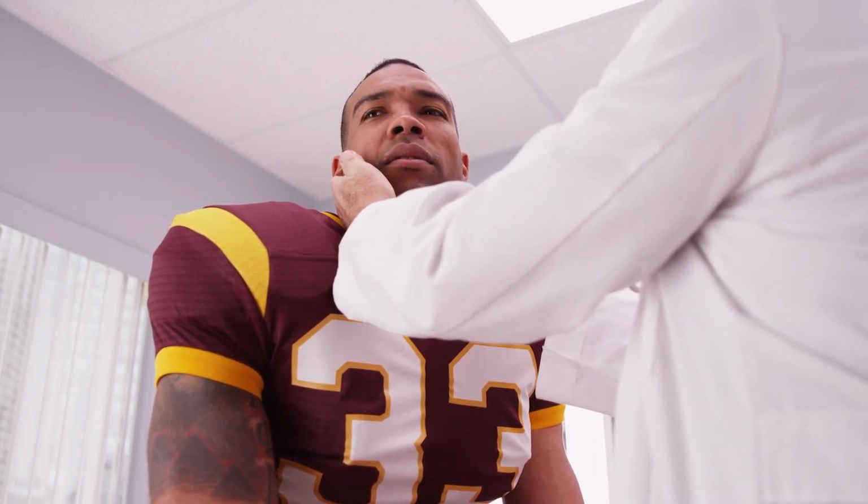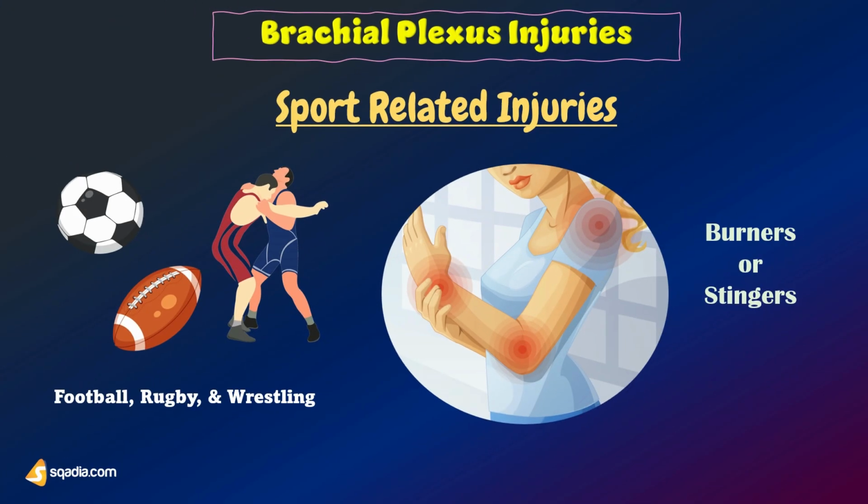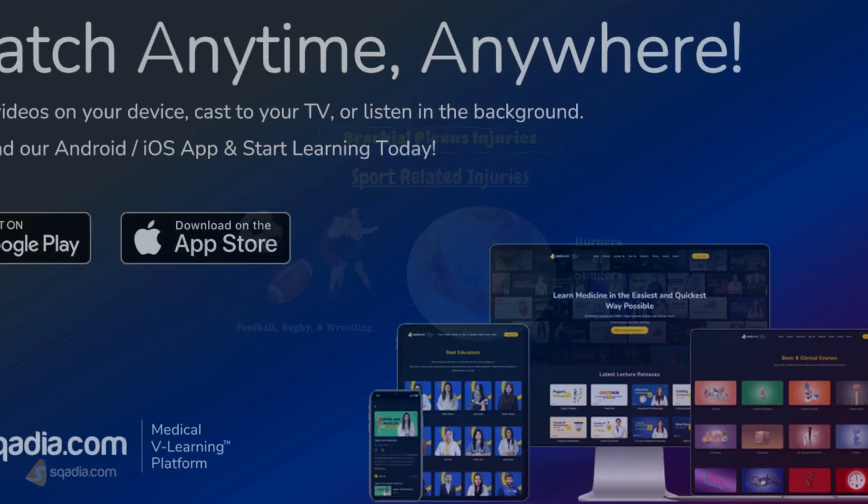Symptoms of burners or stingers include a burning or stinging sensation that travels down the arm, weakness or numbness in the arm or hand, and difficulty moving the affected limb.